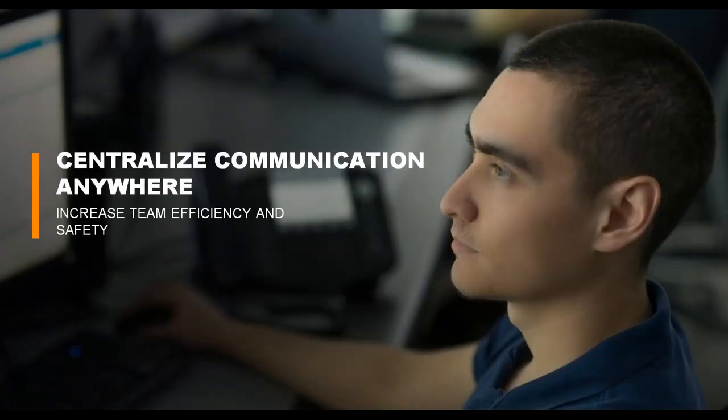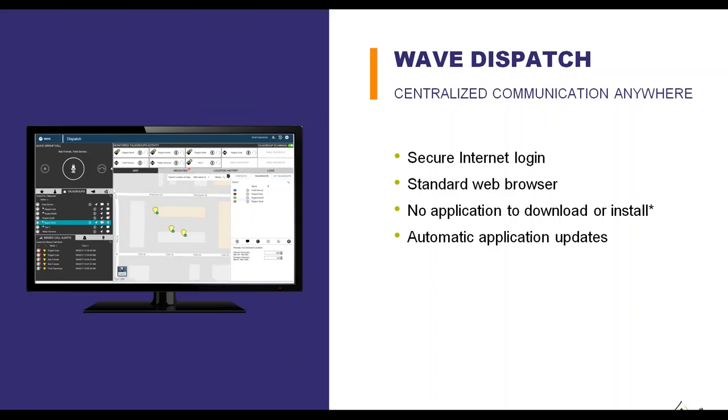In terms of the dispatch application, we have what we call WAVE Dispatch. It's a secure internet login. You just need a standard web browser, Chrome or Internet Explorer. There's no application to download or install, but it does install a plugin to those two supported browsers. And there's no requirement for you to manage application updates because it's a cloud-based service that's automatically pushed and managed for you.